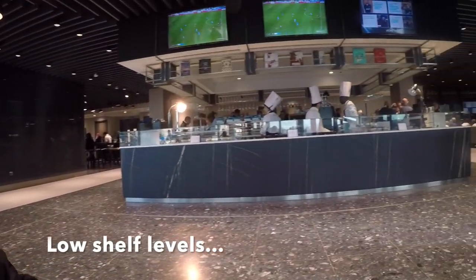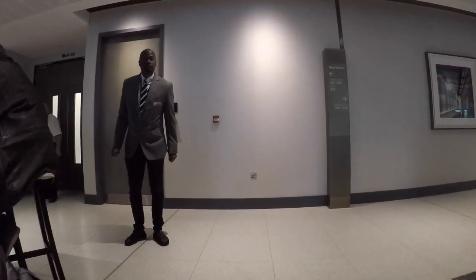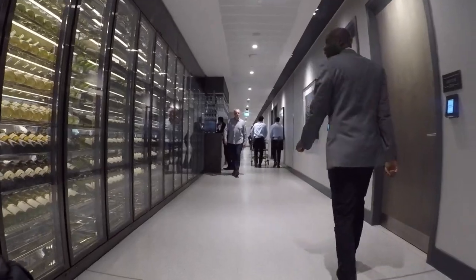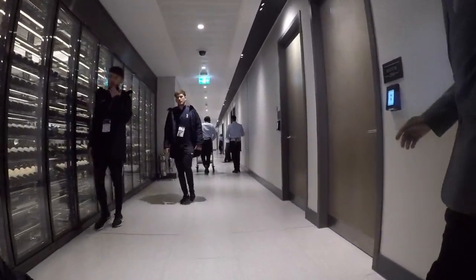And as you can see, the low shelf levels for serving, the floors are smooth and easy to get along. And then it was time to go off to our box. It was a long corridor. I'm told there are 400 boxes at Spurs' new stadium. And on the way, everyone was polite and helpful and spoke and said hello.